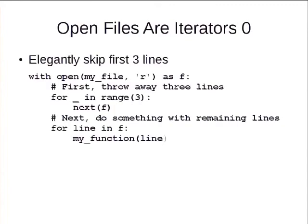So this slide is just to make the point that when you open a file, you get an iterator. So you don't even have to call iter to get an iterator. The file handle object is an iterator. So if you knew you wanted to throw away three lines, you can just loop for a variable in range of three, next f, and it would throw away three lines from that file handle. You could also just use the file.readline method, which would be equivalent in this case. But it's one of the cool things in Python that a file handle is an iterator, that when you iterate it, you get lines out from the file.